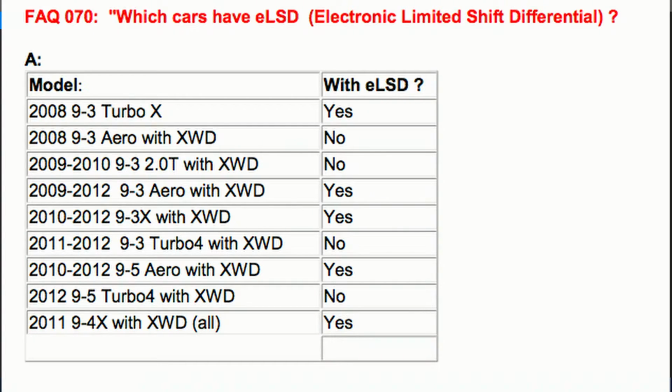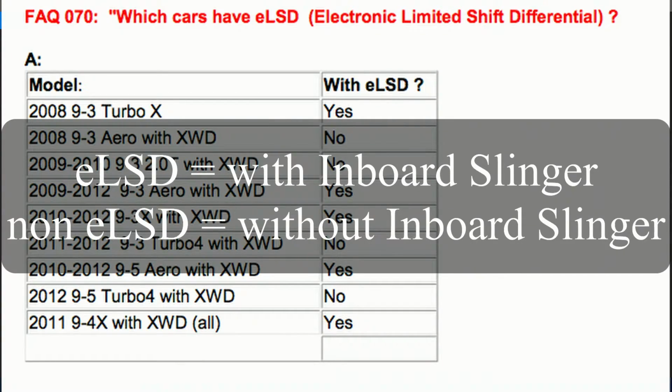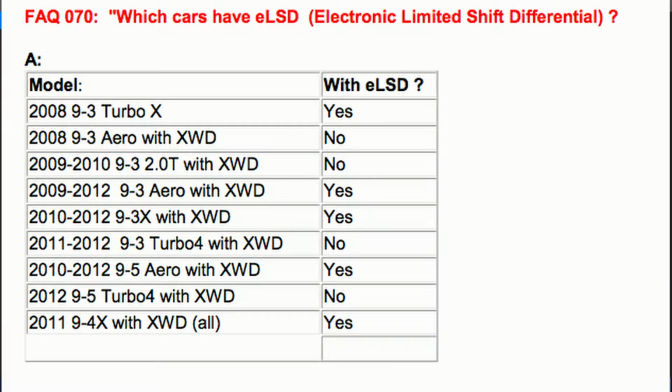So if you look at the screen now, you're going to see the list of cars with ELSD and without ELSD. Take a look at it, figure out which car you have. Now, when you're looking at GM, what they'll say across the board is an ELSD car is a car with inboard slingers, and a non-ELSD car is without inboard slingers. Now, just taking a note, if you're looking at rear differentials, remember that the rear differential in the SRX, which will cross to the 94X, will not fit in the car.